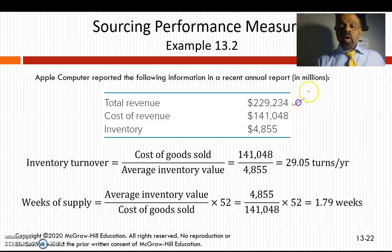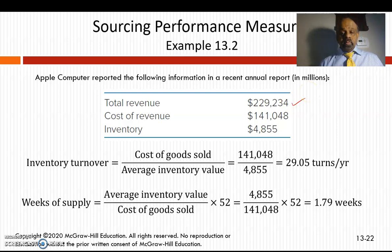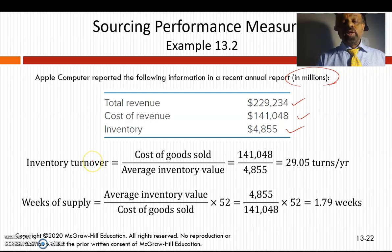I have total revenue of $229 million and a cost of revenue of $141 million. The inventory costs about $5 million. This is what Apple reported in the recent annual report. So now I can calculate the inventory turnover of Apple and the weeks of supply of Apple. Inventory turnover is cost of goods sold over average inventory value, which is 141 million over 5 million, about 29 turns per year, which is pretty good.